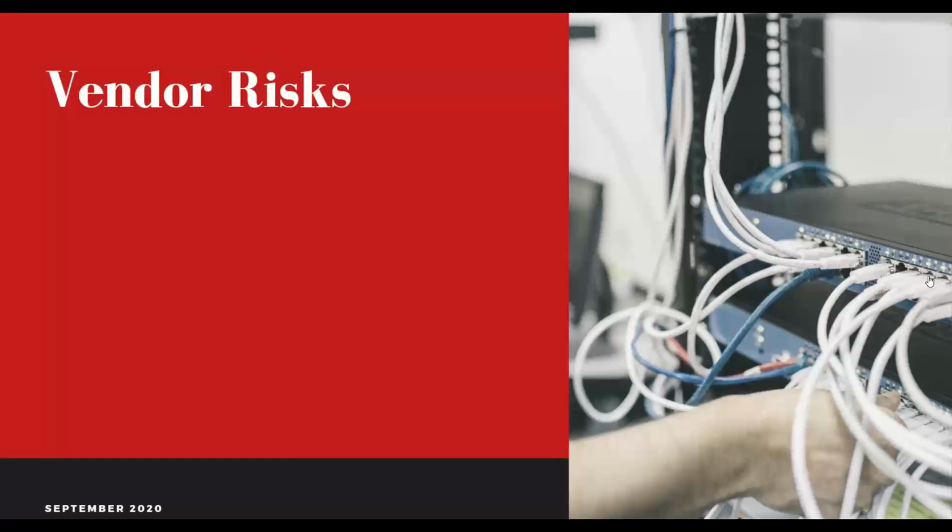Talk about how they're structuring their business, how they're performing security risk assessments, and what their policies and procedures are with regards to you. You don't need to know everything about them, but you do need to know how they interact with you and how they could be a risk to you, so that you can take steps to mitigate it.